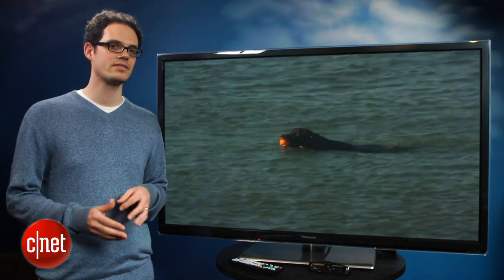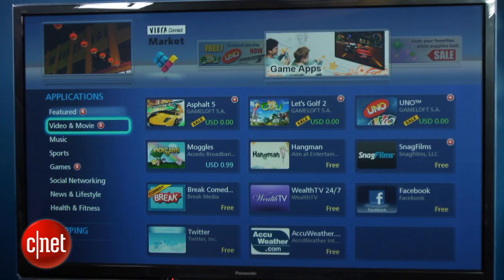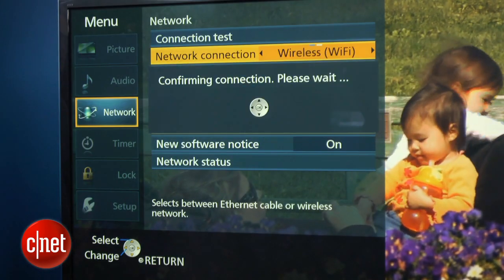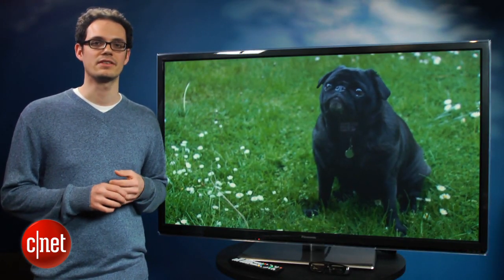This TV does not have the higher-end touchpad remote. However, Panasonic reserves that for the more expensive VT and WT series this year. The ST50 does get built-in Wi-Fi, however, so we figure that's a big convenience bonus. Of course, a lot of 2012 TVs do also include that feature.